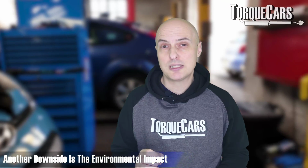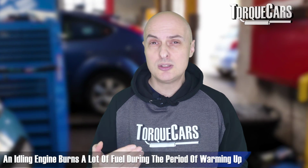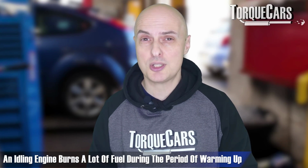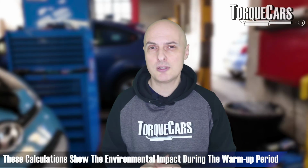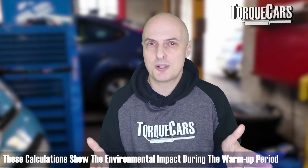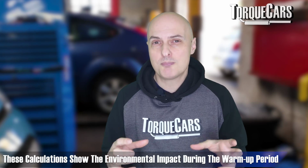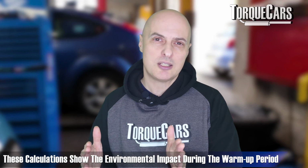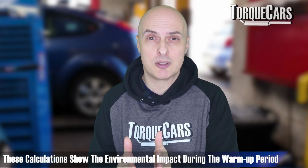The other downside really is the environmental impact. An idling engine is burning lots of fuel over the time period that you're actually using to warm the engine up. So if you look at the amount of revolutions in the engine, the wear and tear over a 15-20 minute warm-up cycle, and compare that to the emissions and the amount of revolutions you would get in a 5-minute warm-up period where the engine is under load, you'll see that it's less harmful to the environment.